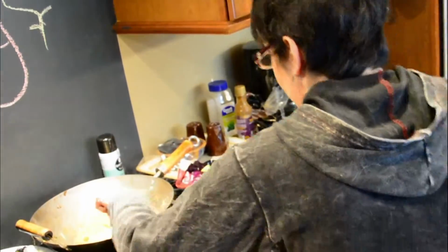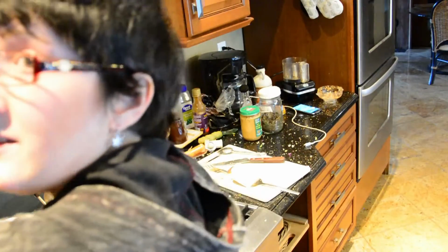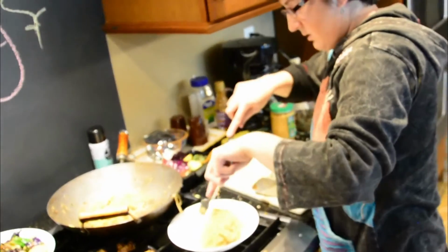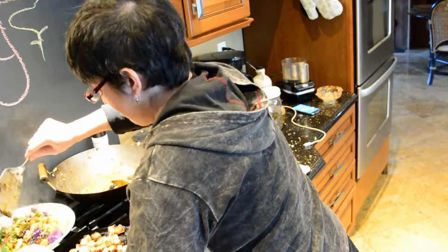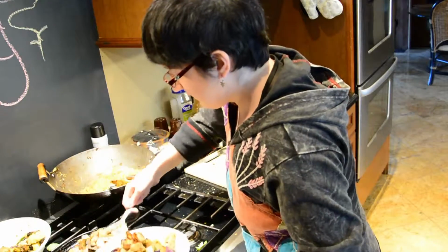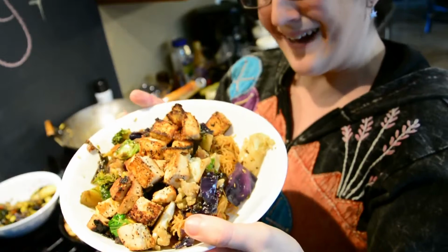All together, and it is done. Woo! So we take, grab a plate, then we get some of this, big old hunk of that, and a big old hunk of this. And a big old hunk of this. And that is how it happens, folks. That is how it happens. We have tofu pad thai, everybody.